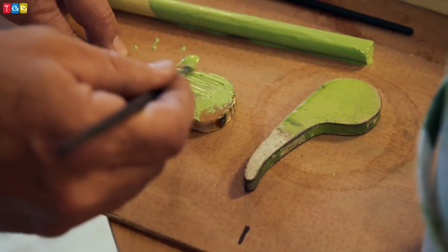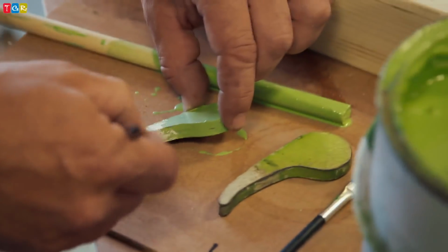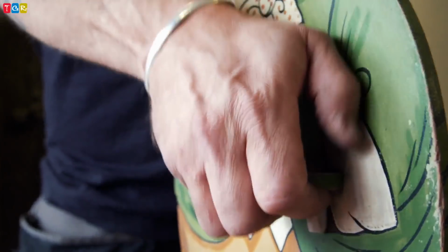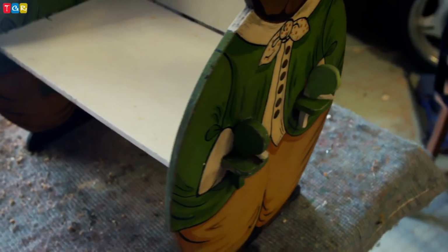Next, he tries to match the paint to the original, using a mix he's created in the workshop. Luckily enough, it's not far away. Once it's dry, we'll just dirty it up a bit with a bit of wax and it should match perfectly. Done. They're finished and ready to be enjoyed for another 60 years.